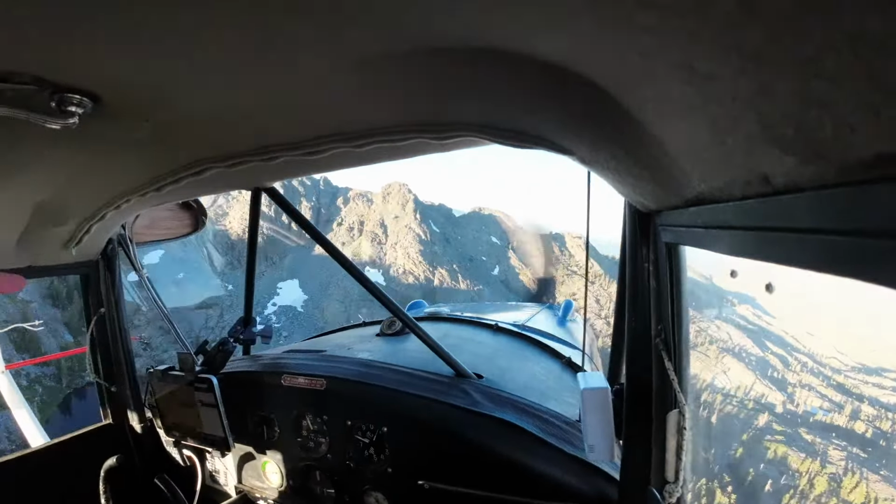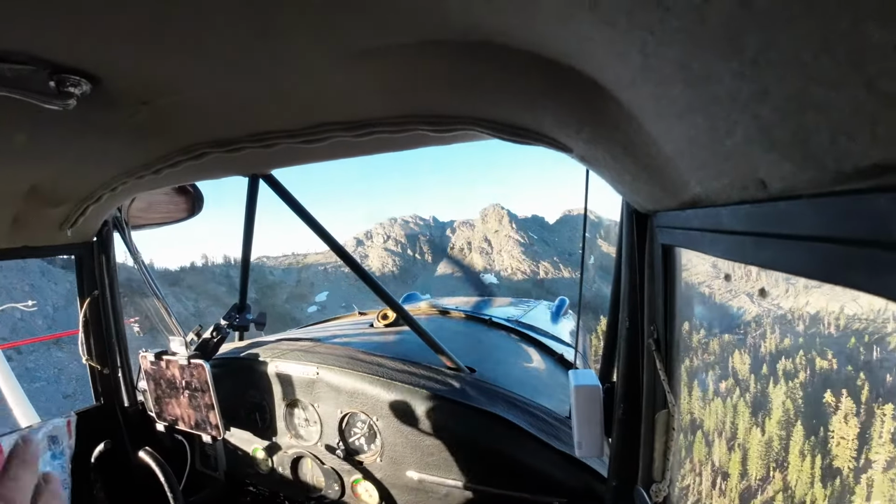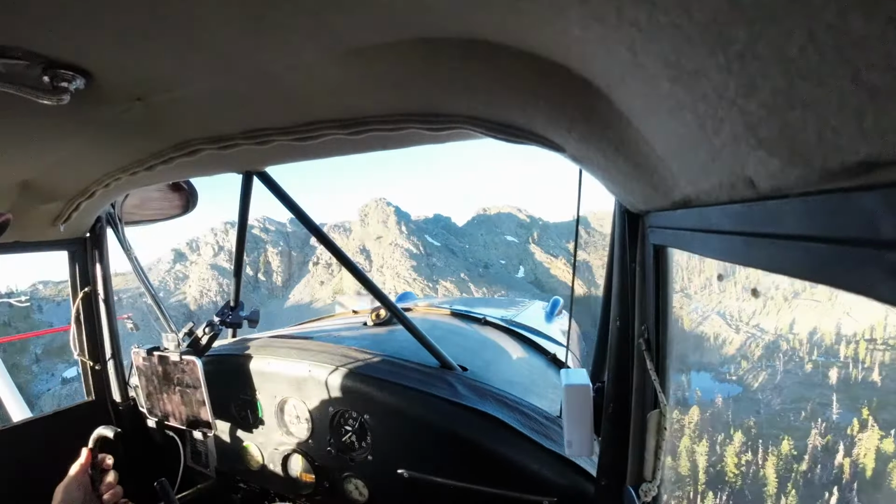There's a little bit of turbulence coming over that. All right, here we go. This is our drop run. Plenty of airspeed. On the way!